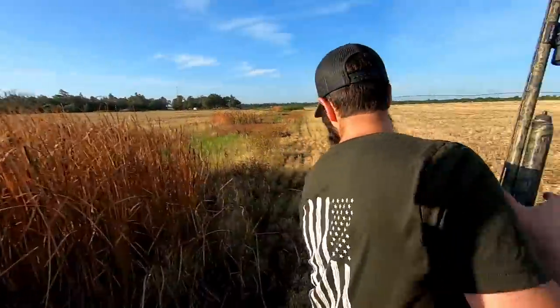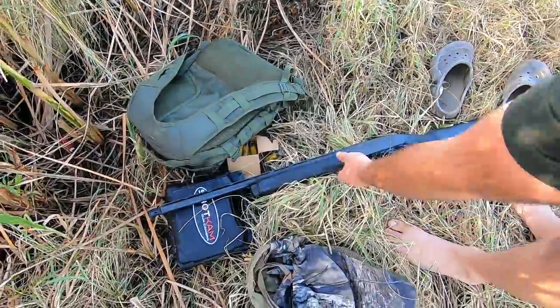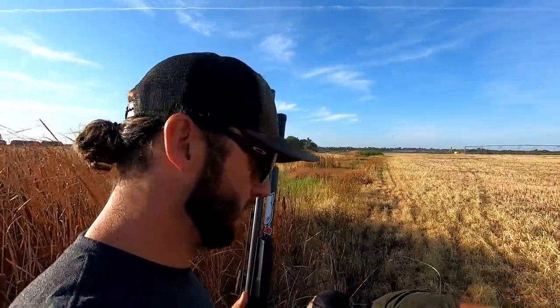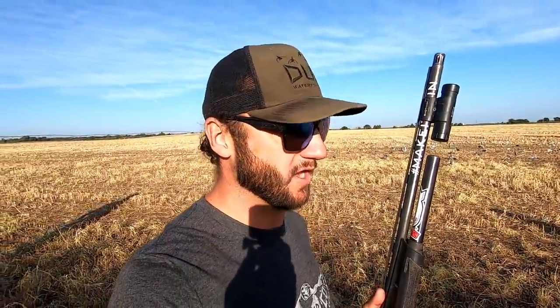What else did you bring? I haven't shot it yet, but I brought the 20 gauge. Ooh, semi-auto 20 gauge. The Youth 1100. That's what I want. I want to get a semi-auto 20 gauge. That's one of the next guns I'm going to have to buy. And the 28 gauge. I haven't forgot about the 28 gauge. I got to find a nice one.